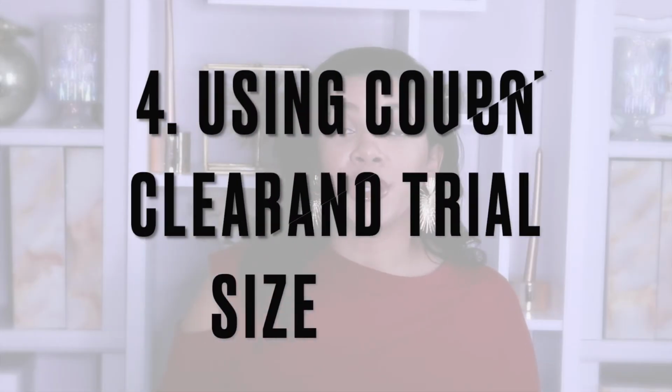Number 4 is that you can use coupons on Walmart clearance items, as well as a lot of times the coupons will match to the items that you find in like the trial or the travel section at Walmart. So you know that Walmart's clearance prices are already good, okay? Then you put a coupon on top of that. Girl, it's lit in the couponing world when you can do this.